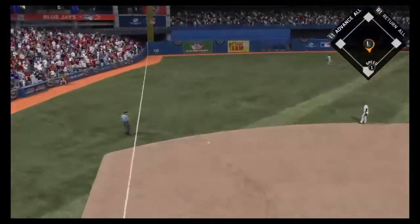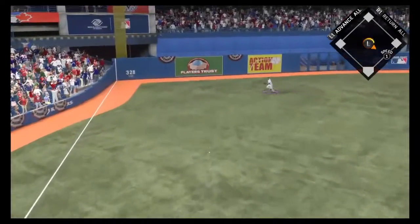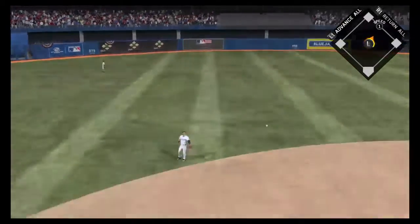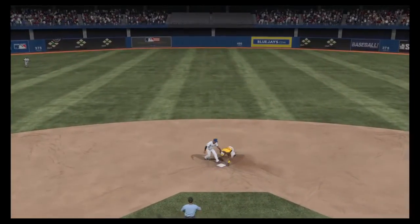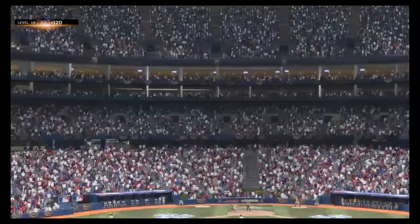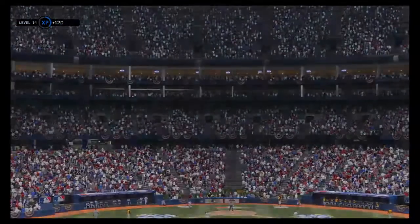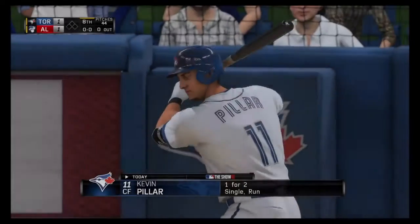And he goes against the shift there as this is on the ground to the left side. Ortiz is on his way to second. The throw into second. The tag, and they'll get him at second. And with that, the side is retired. One hit in the inning, but no one left. Eighth inning coming up. All tied at 1-1.